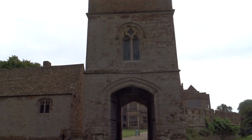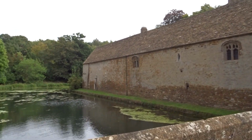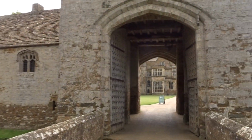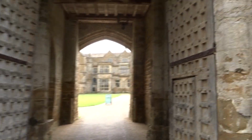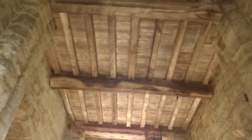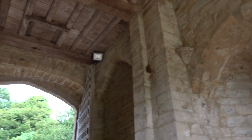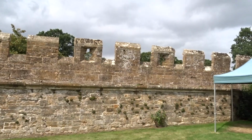This is the gatehouse at Broughton Castle, walking through. Very old gates. Narrow loops on the sides. And out into the courtyard.